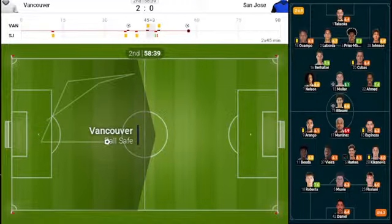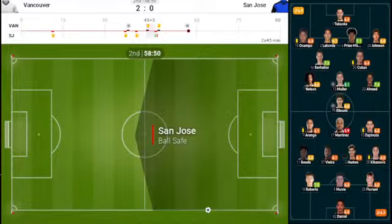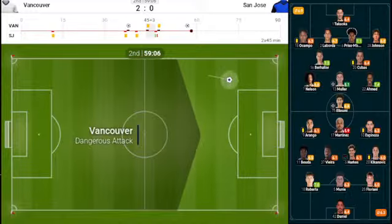An uphill battle for San Jose to realistically, never mind mathematically, keep their playoff hopes alive. Part of that is down to the man-oriented defense that San Jose has. Jesper Sorensen saying they needed to tweak their game a little bit to play an opponent like that. They have their players drag the San Jose players wide to open up that space centrally. But it's a gap that is far too big for the Earthquakes to leave.